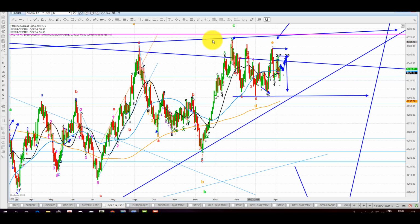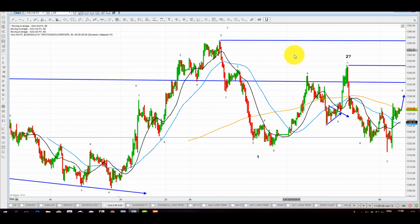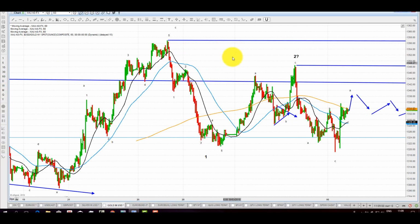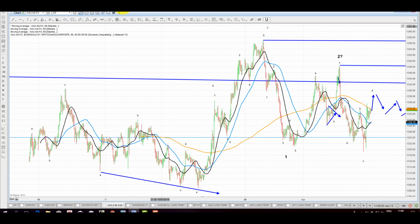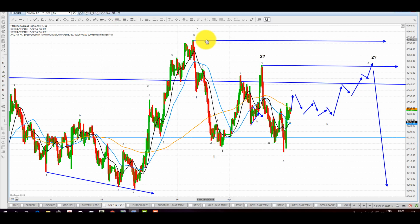Let's now zoom into the 60 minutes and you will see the potential interpretations here. So right now I would go along with this. I would say that this is really the end of the E, okay, which in turn ended the B, and that is the beginning of the C down. Okay, you're with me? So we have 5 legs, fine. We had an ABC playing out here, very dramatic.